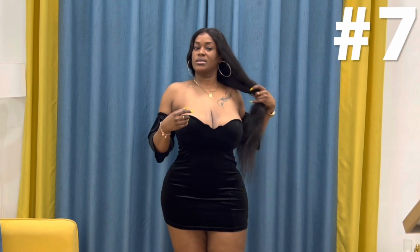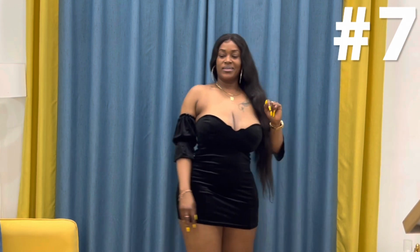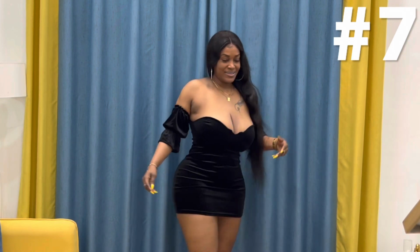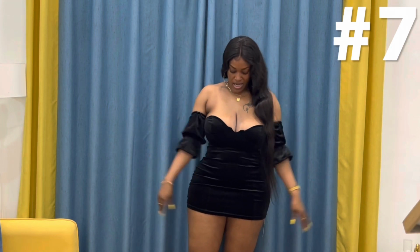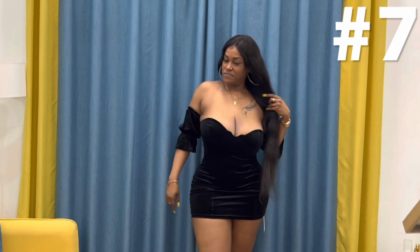I think it's cute, very, very cute, with a nice heel. It's giving, look at the material. Look, can you tell that I love this one? Look at the material, I love it. I mean, black is a girl's favorite friend.